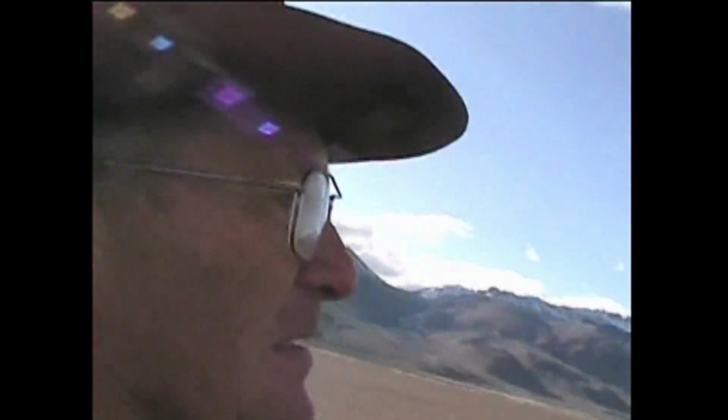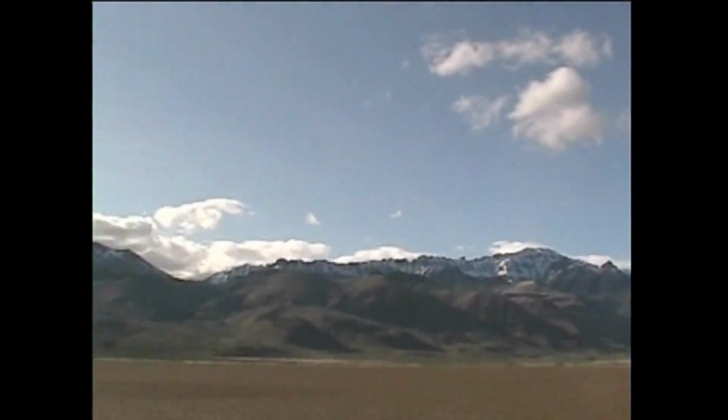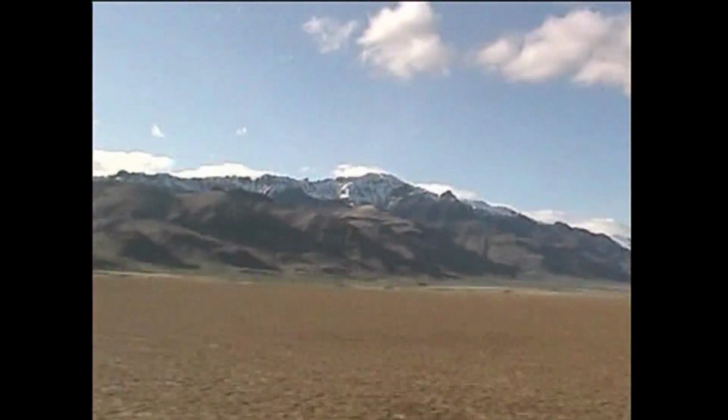What a feeling to go out here under a pretty blue sky with a few fluffy white clouds and the Steens Mountains standing tall, guarding over us in the background.